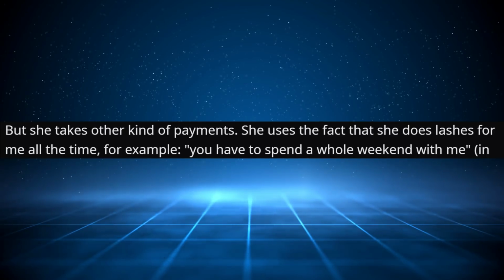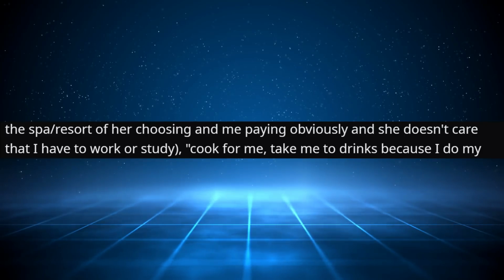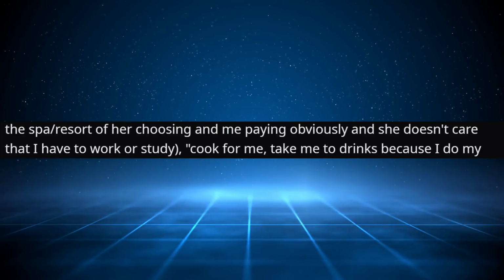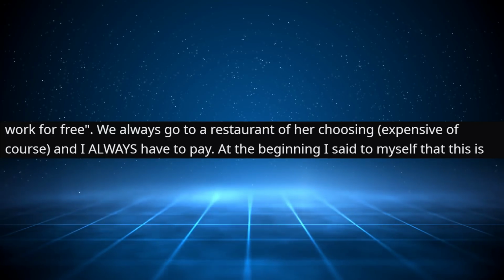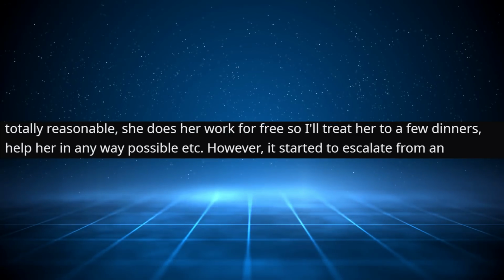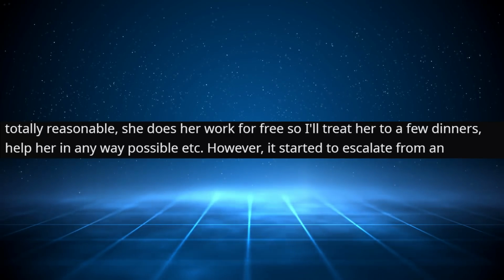For example, "You have to spend a whole weekend with me," in the spa resort of her choosing, and me paying obviously, and she doesn't care that I have work to do or study. "Cook for me, take me to drinks because I do my work for free." We always go to a restaurant of her choosing. Expensive, of course, and I always have to pay. At the beginning, I said to myself that this is totally reasonable. She does her work for free, so I'll treat her to a few dinners, help her in any way possible, etc.